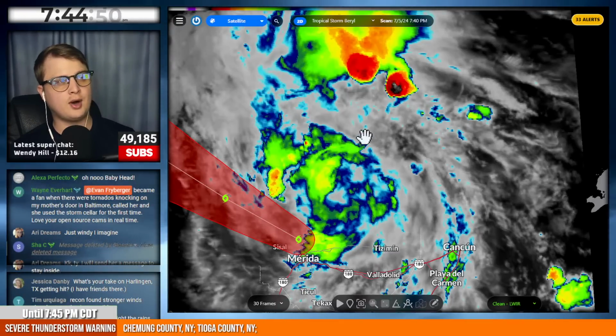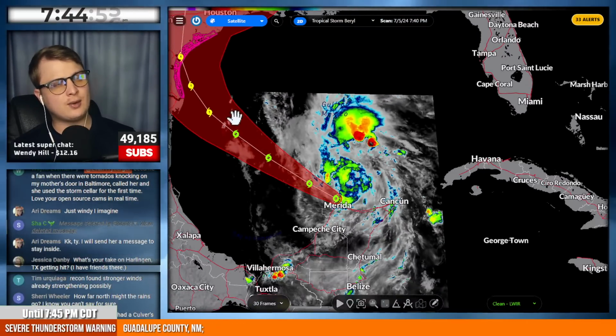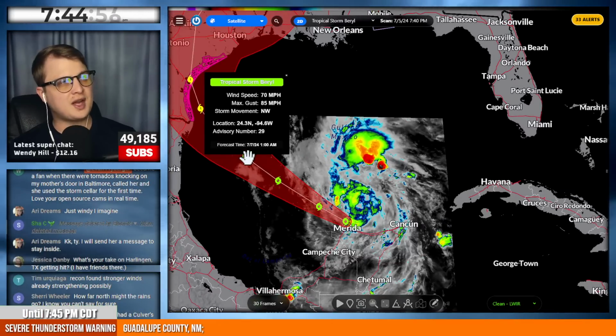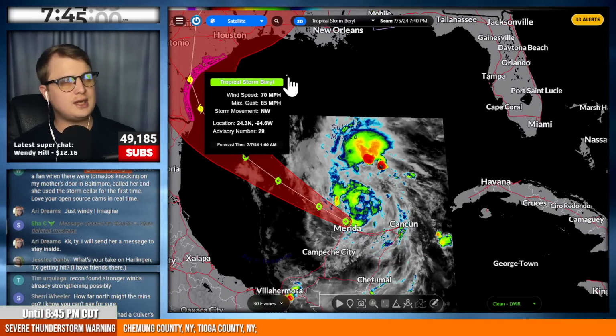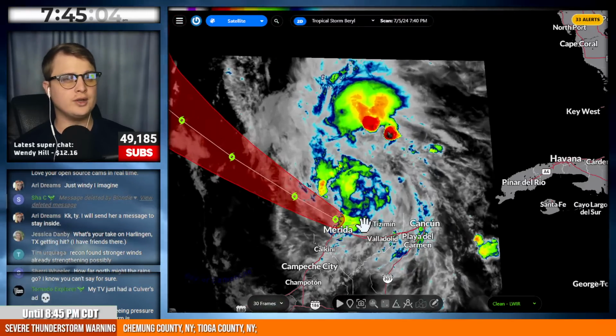It's just falling apart. But I have a feeling over the next day or so, we'll see this thing try to make an attempt at reorganization, and by the time we get into the 7th, we could be seeing Tropical Storm Beryl try to make another attempt back at Category 1 strength.